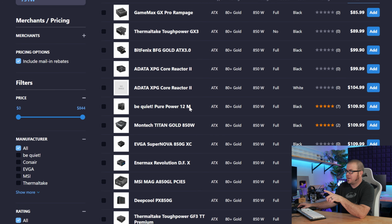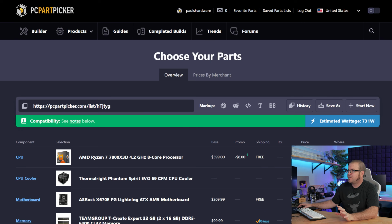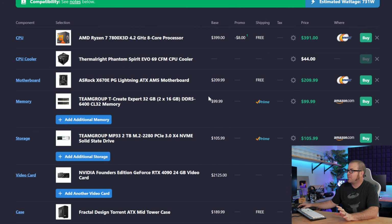We could scroll down and go through individually these power supplies and look for one that is ATX 3.1 compatible versus ATX 3.0. That said, with the 12VHPWR power connectors, as long as you make sure that they are seated all the way, you shouldn't have too much concern about some of those problems that have been happening in the past couple years. So because this is already running pretty long, I'm gonna choose that.